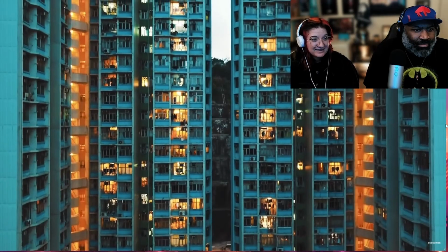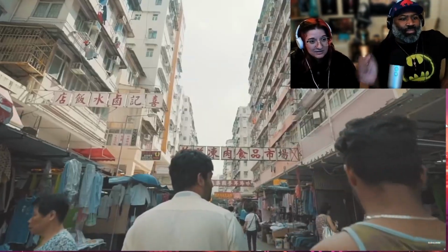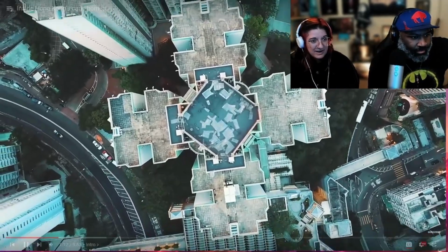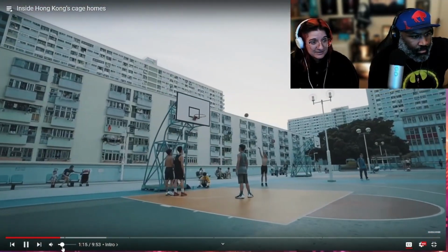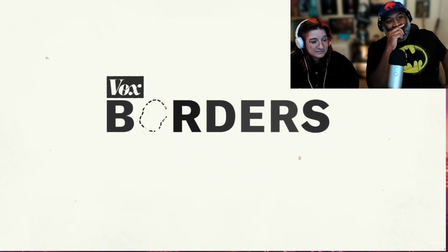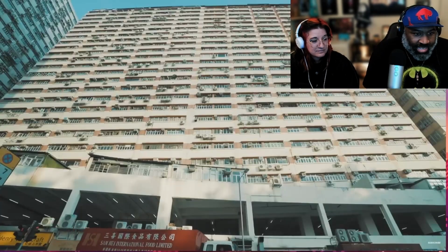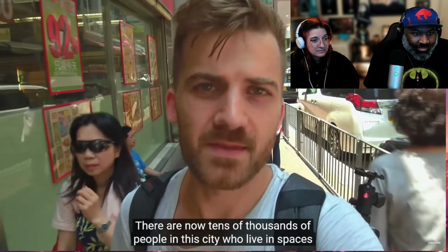It's terrifying. Even those are terrifying. Like, these buildings are huge and the spaces are so small. Yeah. It's just wild. I mean, these shots are beautiful though, but it's just like, what the fudge? Yeah, that's definitely like. There's plenty of space in Hong Kong to develop livable housing.